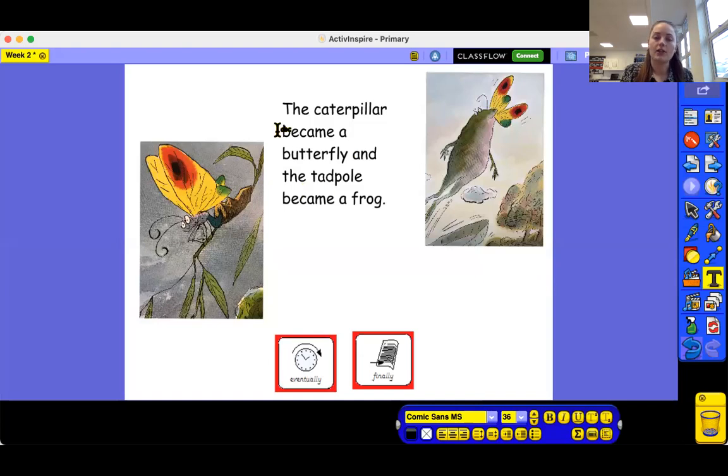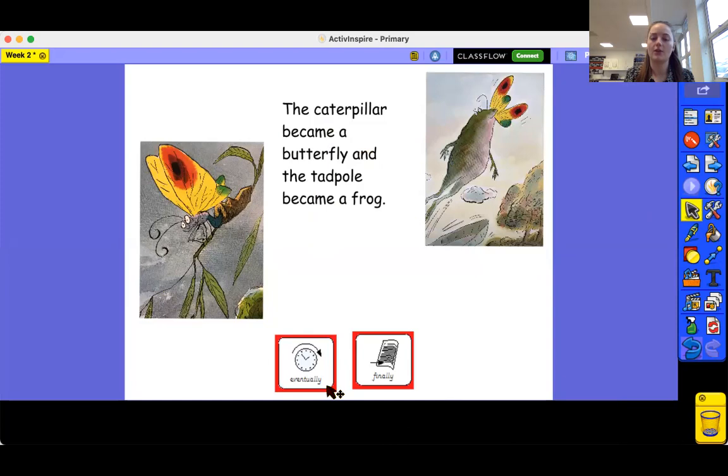So maybe you said something like, the caterpillar became a butterfly and the tadpole became a frog. The caterpillar woke up and everything had changed. The caterpillar decided that it could forgive the frog because it had now turned into a butterfly. What time adverbial could we use here? We're going to use eventually or finally.